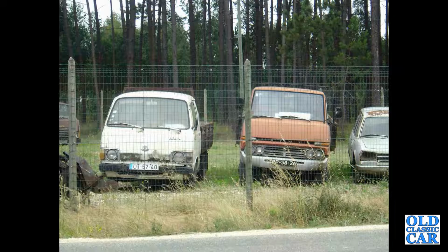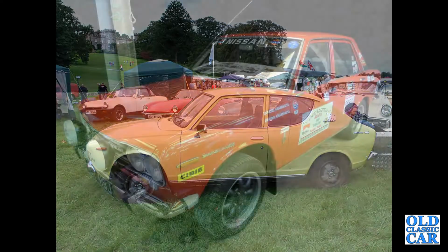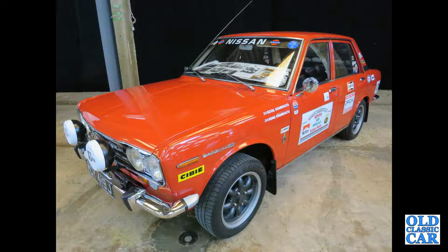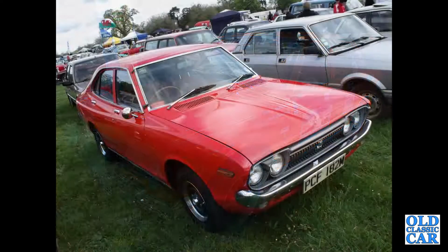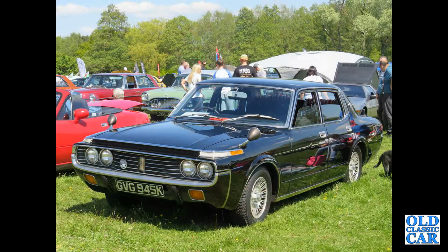A couple of Japanese light pickup trucks mouldering away behind the fence. And a side view of a 100A Datsun. An MCY419J, that's a Datsun 510, it's been converted into historic rallying. PCF 182M, that's a Datsun 140J Violet. Classic example of the type of car you'd see everywhere back in the 1970s and 80s.